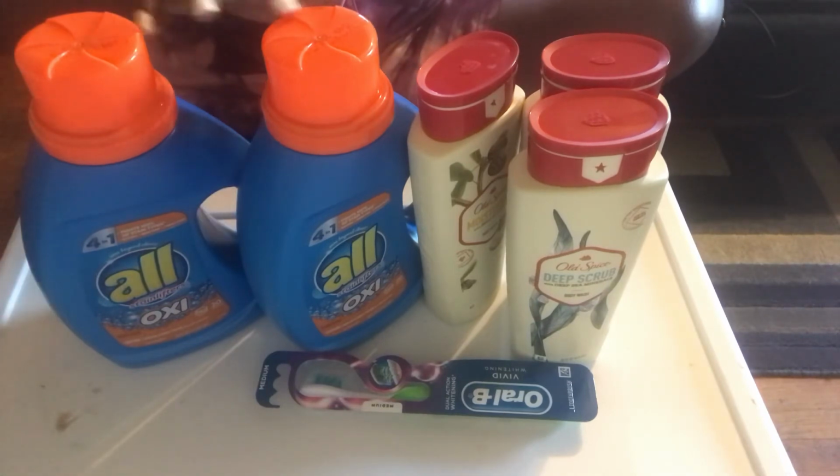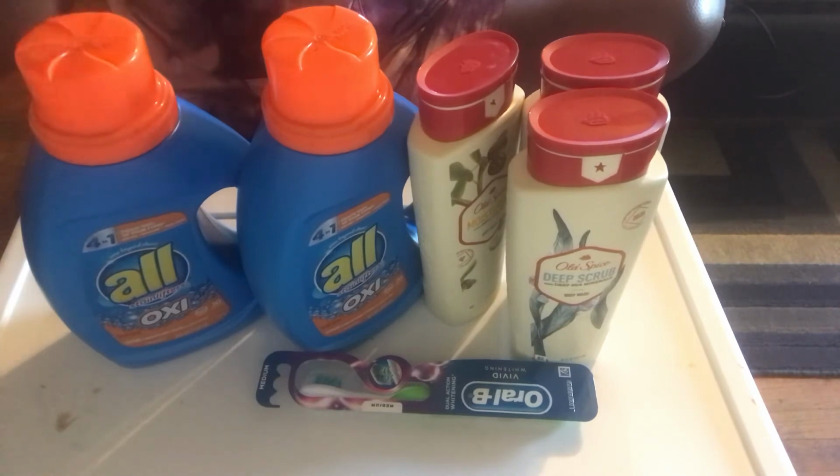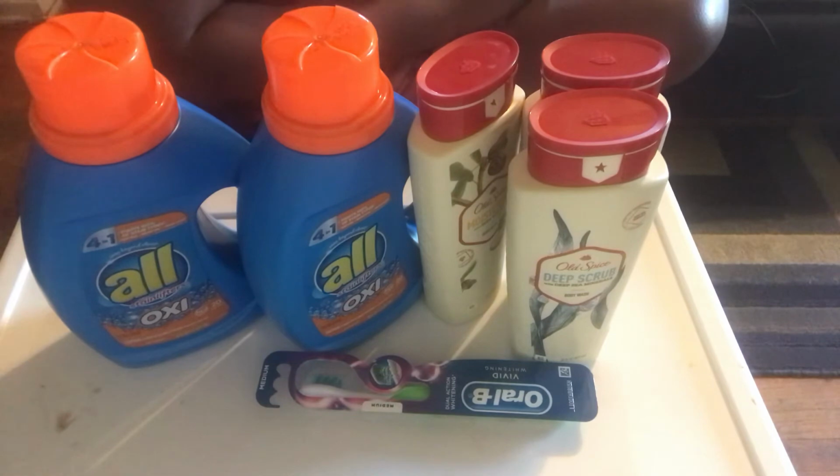And on to my next purchase. These All laundry detergents are on sale for $2.99 each. There is a $1.50 off of any Snuggle product CRT that's in the Super Saver. We just got it two days ago. And all Snuggle products are also the same.